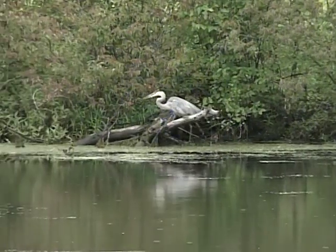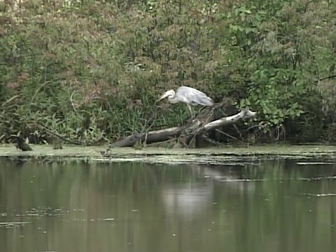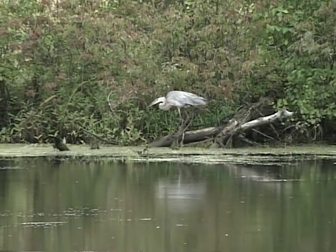Ever hear the joke about what chairs would look like if our knees bent the other way? Well, most wading birds have knees that bend forward.